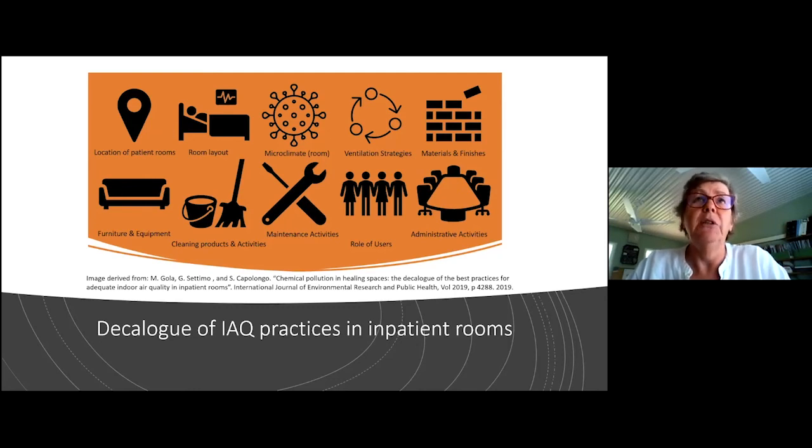So indoor air quality practices in patient rooms in hospitals does rely on a few things that relate to the HVAC industry, so your microclimate and your ventilation strategies, but it also relies on a whole number of other things that could be put under, for example, integrated design studio things in terms of the location of patient rooms within the building itself, the room layout, anything about maintenance, cleaning, the users, and even policies of the company itself.